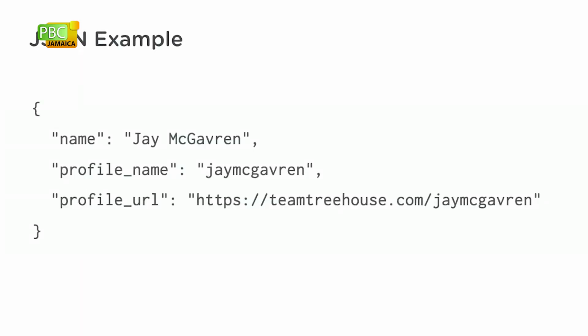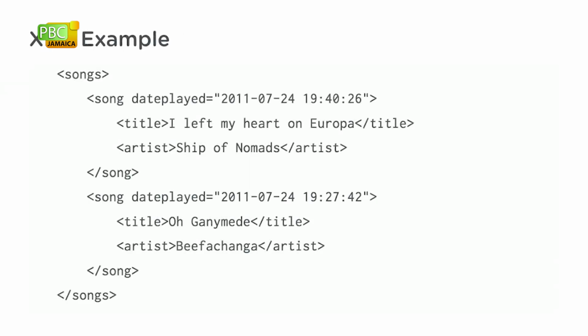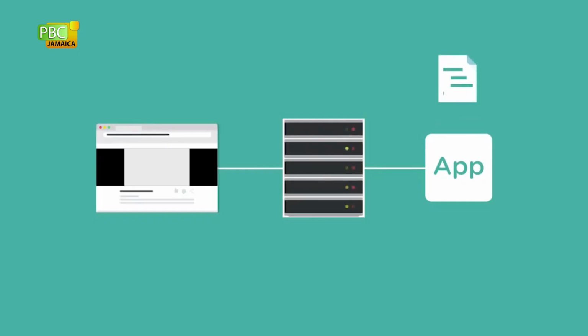Or if you're maintaining an API, the server might send a response that's meant for use by a program other than a browser. The most common formats for API responses are JSON, which stands for JavaScript Object Notation, and XML, which stands for Extensible Markup Language. A backend developer needs to be able to convert data to JSON or XML for the server to respond with. Once code has been written to carry out all these steps for a request, the backend developer's work is done.